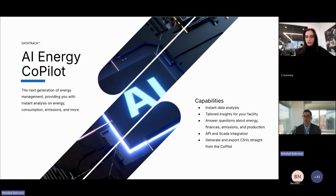So what do you do with all of that data? We do have the AI Energy Copilot, which allows you to ask it direct questions regarding the data that's available. This gives you instant data analysis, tailored insights for your facility. It can answer questions about energy, finances, emissions, and production. We also have an API and SCADA integration. So if you do have other resources that you're using for your energy monitoring, we can try and pull those in, and that way we can host the data on DataTrack as well.